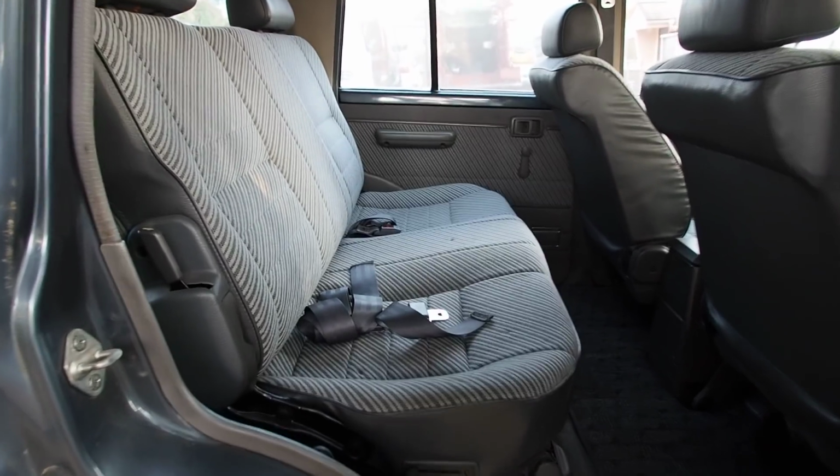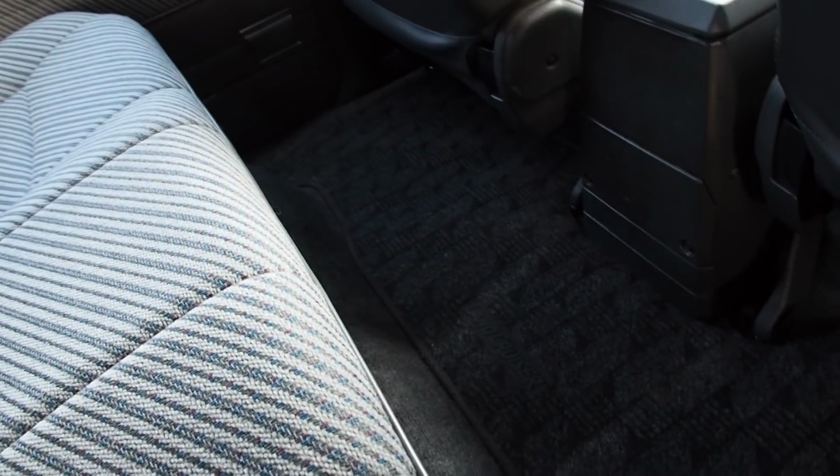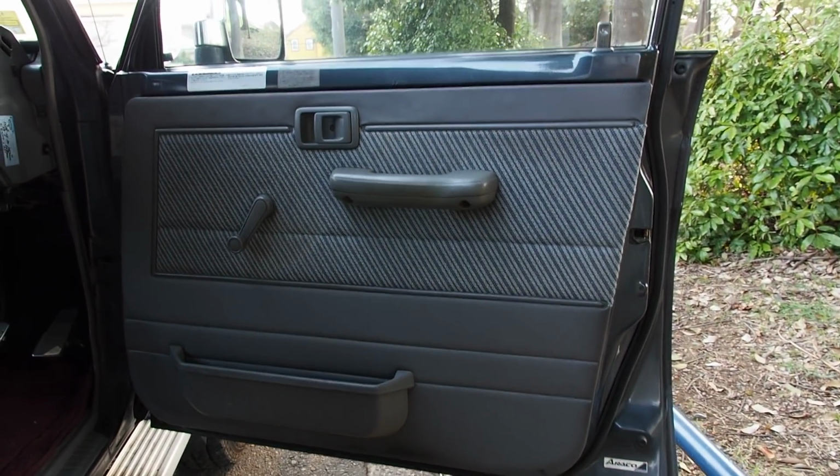Okay, so lots of room in the back here for your kids. If you have kids, get them a Land Cruiser and they are going to grow up very happy, I think. I know if I had one of these, or if my dad had one of these when I was little, I would have thought I was cooler than everyone else in school. And confidence is important for a growing kid.